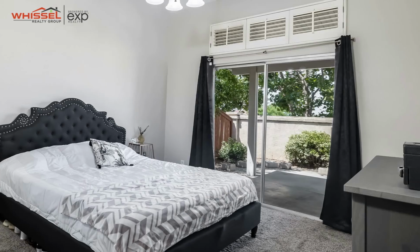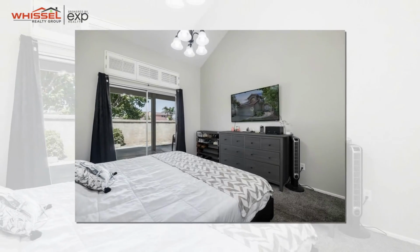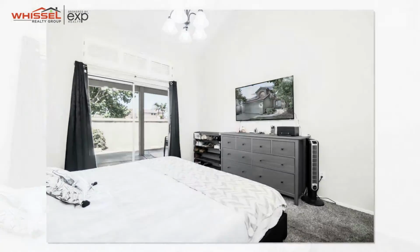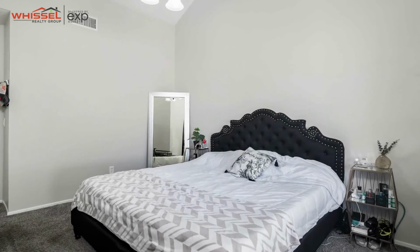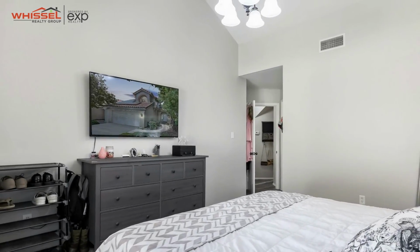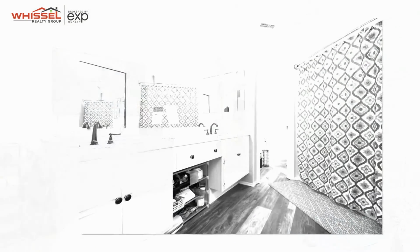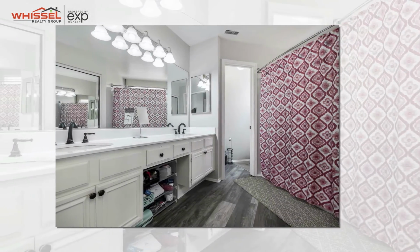Second thing is the layout in this property. So it's got a downstairs master with big vaulted ceilings and a sliding glass door that goes out to the patio. It's got its own bathroom right off of the master with the closet right off of that. So it's kind of this enclosed space on the ground level. Feels like a single level home for the primary owner.